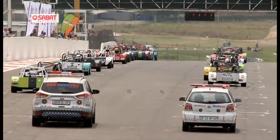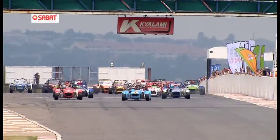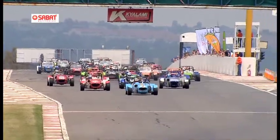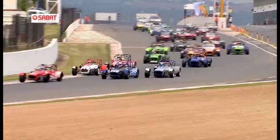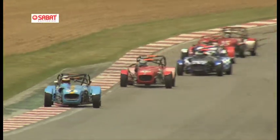Lights are on, lights are off, and away they go! And a clean start here by the field as they run into turn 1. Jeff Gable in the lead with Rob Gearing behind. Stratham, Nell and Forbes 3 abreast into turn 1. Kruger right behind them, into turn 2, and Kruger moves ahead of Stratham.